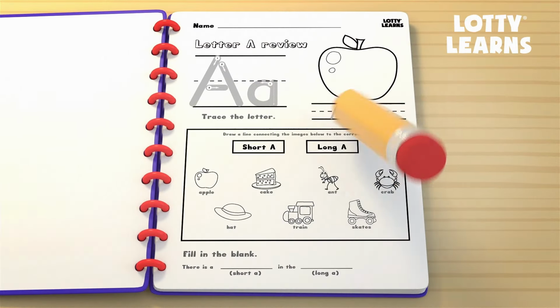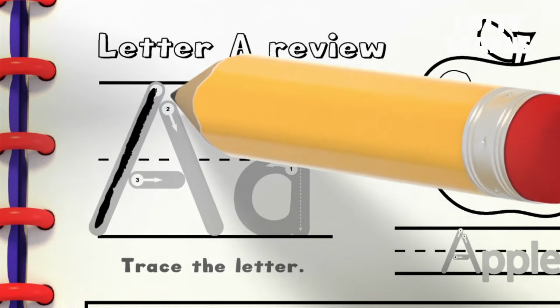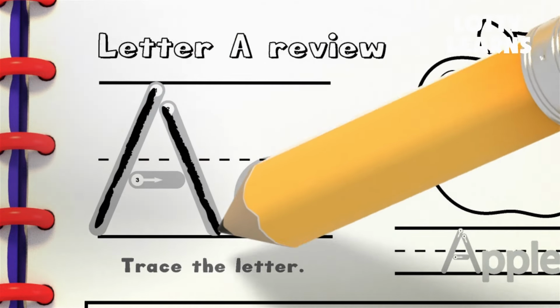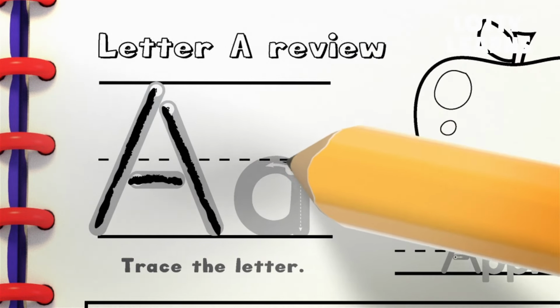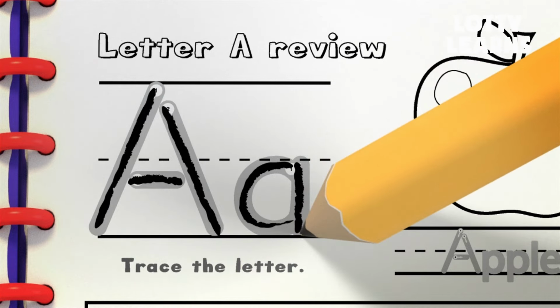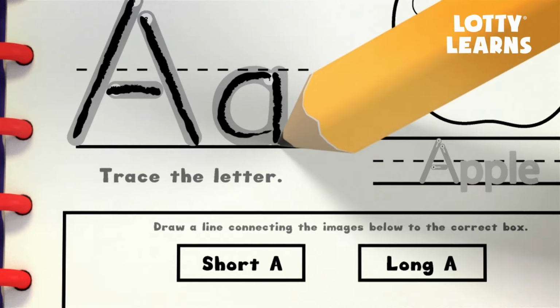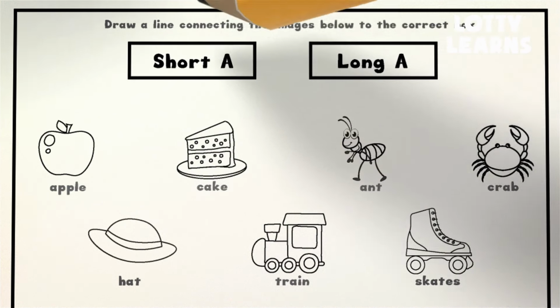First, let's write the capital letter A. Just follow the numbers and trace the line like this. Now the lowercase a. Now let's go over words with short a and long a sounds. First, let's draw a line connecting the short a box to the short a words.